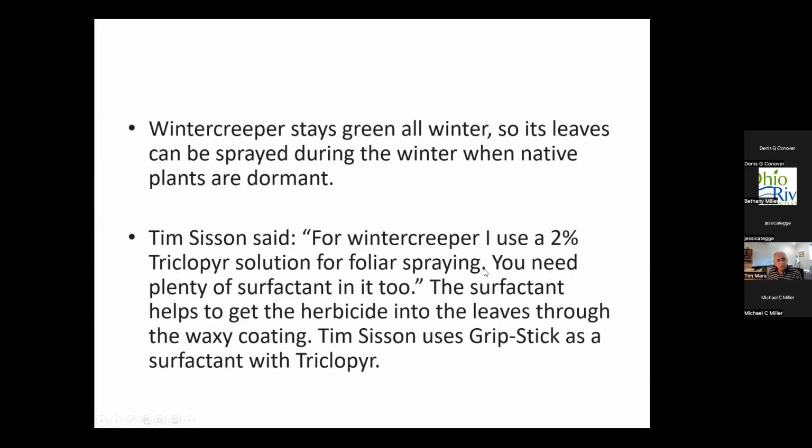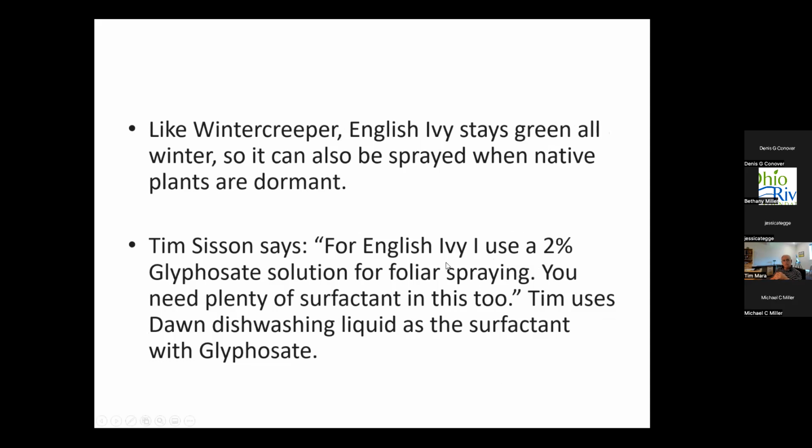Now, Tim Sisson says for winter creeper, I use a 2% triclopyr solution. So that would be like Garlon for foliar spraying. And then you need to add a surfactant because of the waxiness of the leaves to help get the herbicide inside of the leaves. Tim Sisson says he uses something called Grip Stick as a surfactant with the triclopyr. English ivy, Tim says he uses a 2% glyphosate solution, and as the surfactant, he uses Dawn dishwashing liquid, which will help to get it to penetrate.